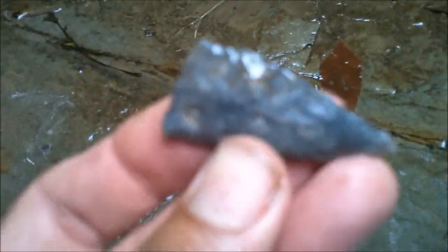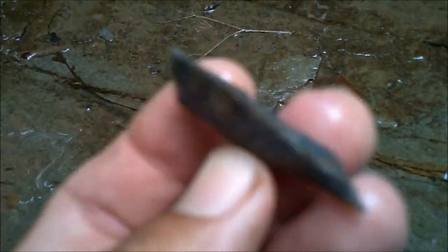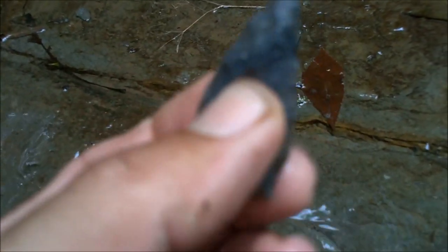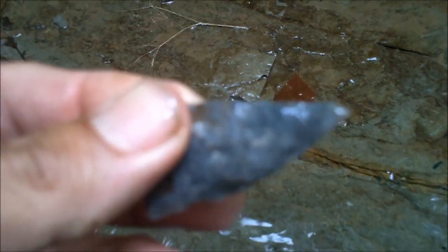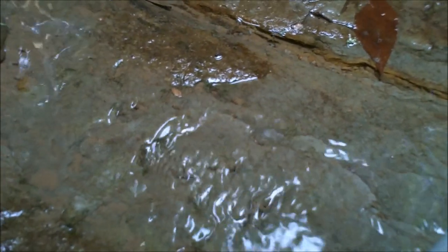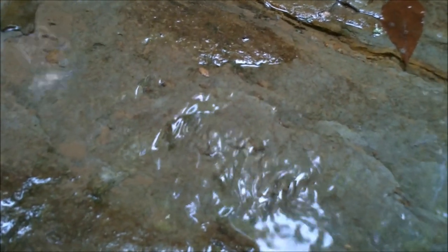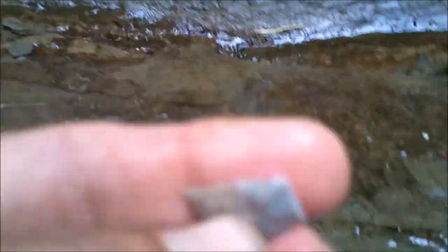My son found this one here and thought it was really cool. Has a little notch on the back. Little broke area, I guess, but a cool point. This one here, this was really cool. I wish it'd been full.